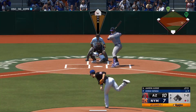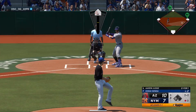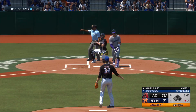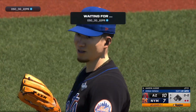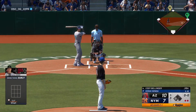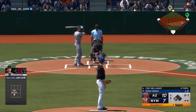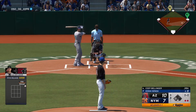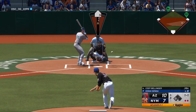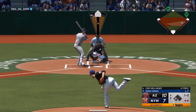2 on, 1 out. That one ripped, but foul. Ball to strike. The pitch. Swing and a miss as he was late. Swings through it, and that's a strikeout. Big spot, and Cody Bellinger stepping to the dish. That big swing and a miss. First and second, 2 down. Late that time, and it's strike 2. And Belly goes down on strike.